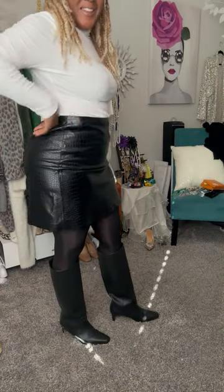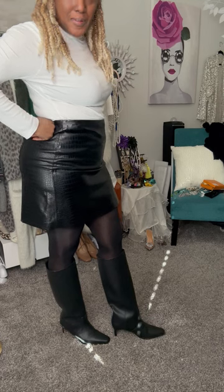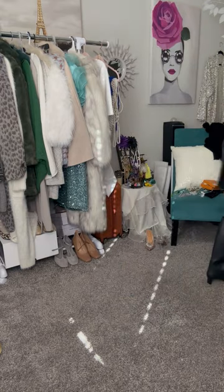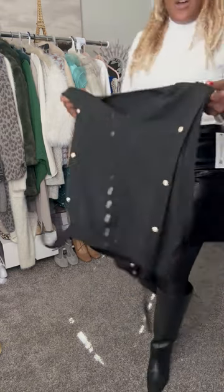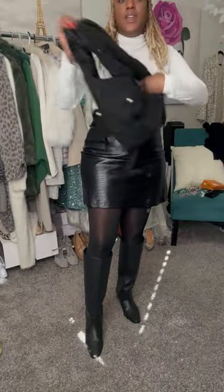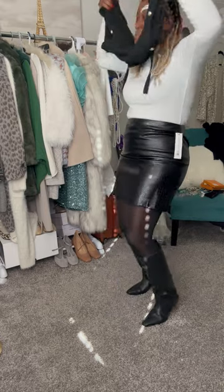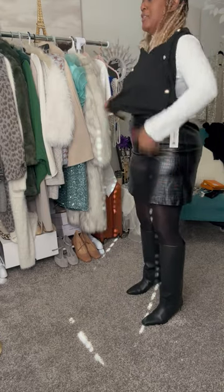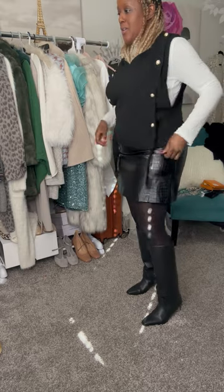But, yeah, I didn't like how these boots look from the side when I first bought them. But now I am loving it, y'all. So, I could throw this on with a good old vest. Let's try this on. Let me see how this look, y'all. I ain't never tried this on together. But you know, we play in fashion over here.